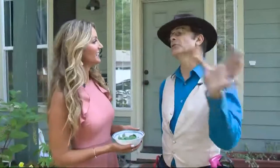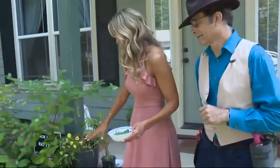Well, those are two different things. In your garden, it's great to use your weeds. Because about 50% of the weeds you have in your garden are edible and delicious. It's just a matter of knowing what they are, what to eat and what not to eat. Tell us kind of what you have in your garden here.